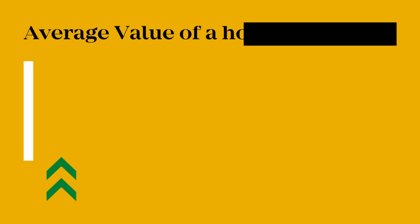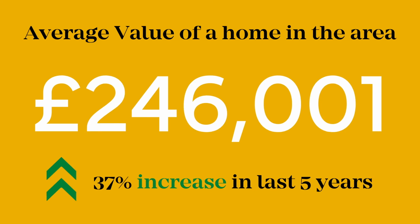According to Dataloft Inform, our data provider, the average price of a home in the area that we cover now stands at just over £246,000, which represents a 37% increase on the average value 5 years ago of £178,803. Let's now take a look at some property news.